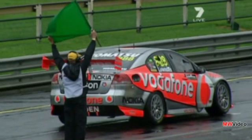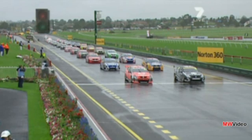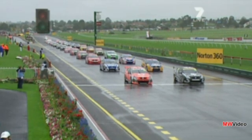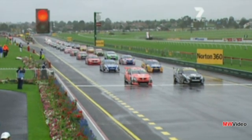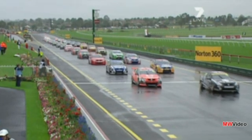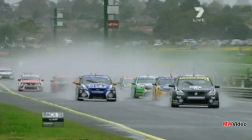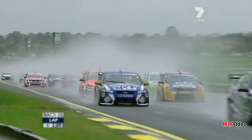Team Vodafone bookending this grid, which is not what they wanted to do, but Rick Kelly will start from pole position on a day that will be one for the mud runners here in Sandown. How do they get away? Well, Whincup didn't go anywhere. Shane Van Gisbergen rounds him up. Will Davison threads the needle too. Rick Kelly goes off in the distance. He's being hunted down by two Fords into turn 1.